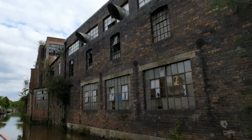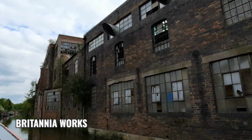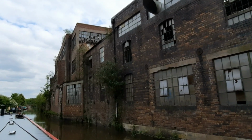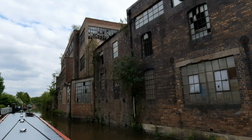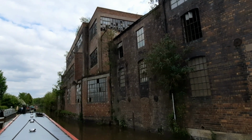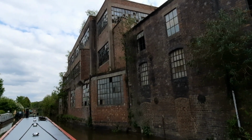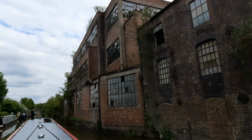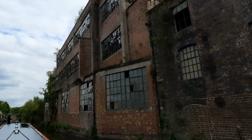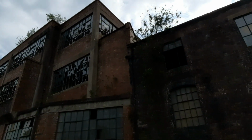As you come under the first bridge out of the top lock, there's the former hat factory here, looking very sorry for itself at the moment. Think of the apartments that could make, but apparently I've heard rumour that it's due for getting demolished. They're knocking it down, which is such a shame. Look at it, such a waste. The local kids have certainly put paid to the windows. Terrible.